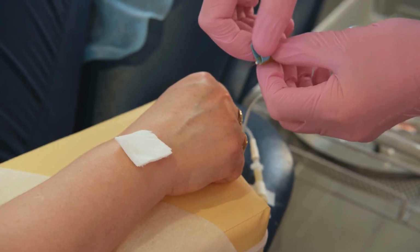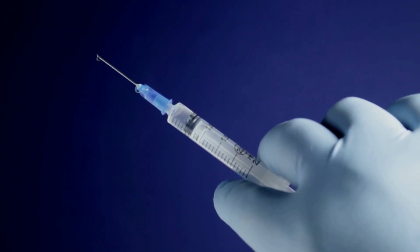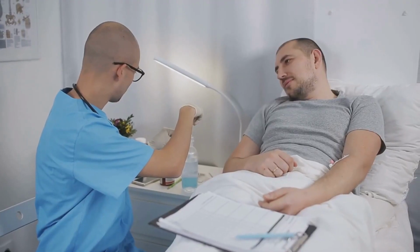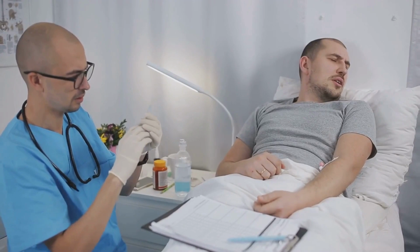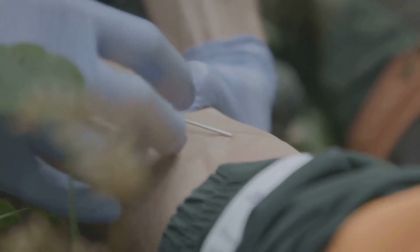Too shallow, and the medication won't reach the targeted nerves. Too deep, and there's a risk of puncturing the dura mater, leading to a dural puncture headache, or even worse, causing damage to the spinal cord. The depth varies from patient to patient, depending on factors such as the patient's body habitus and the specific anatomical location. It's typically somewhere between 4 to 6 centimeters.